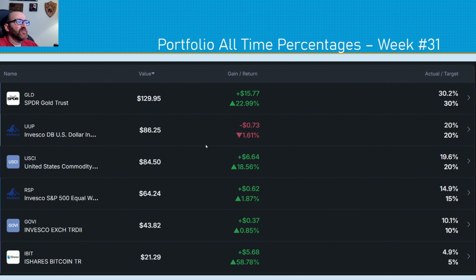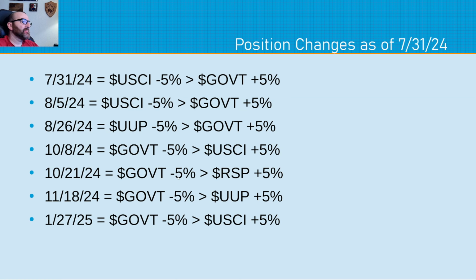So this is our all-time data from July 21, with the exception of GOVI, and actually IBIT doesn't even go back to the very inception because I had BITO before, so it doesn't always give you the full percentage as well. But that's okay. This portfolio evolves over time.